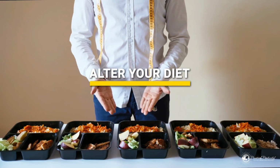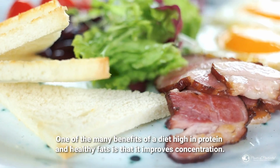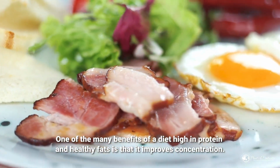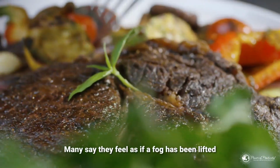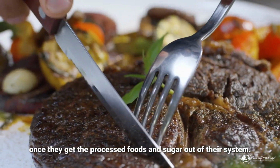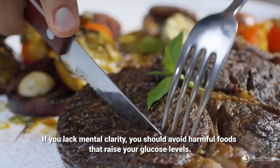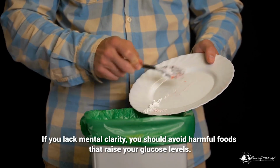4. Alter your diet. Have you heard of the keto diet craze? One of the many benefits of a diet high in protein and healthy fats is that it improves concentration. Many say they feel as if a fog has been lifted once they get the processed foods and sugar out of their system. If you lack mental clarity, you should avoid harmful foods that raise your glucose levels.